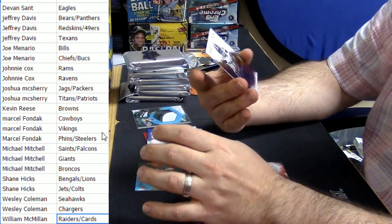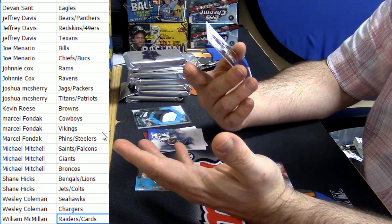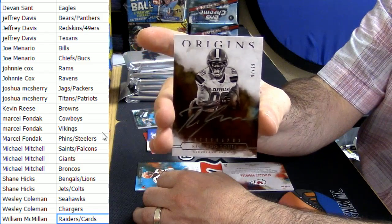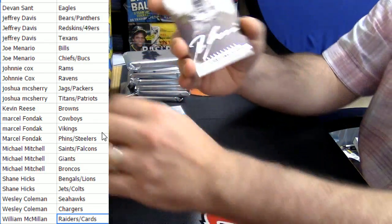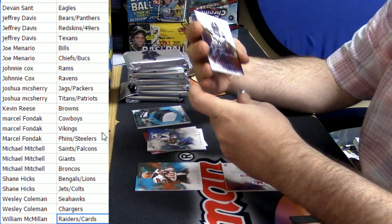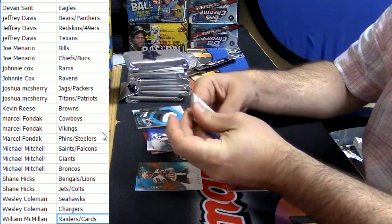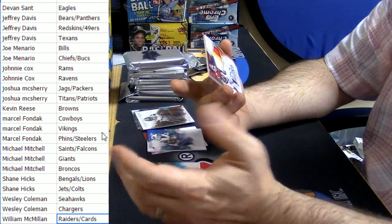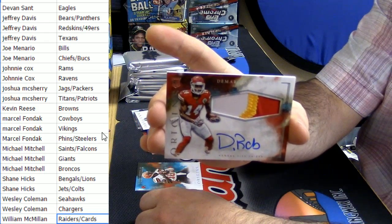For the Browns, not surprisingly, 97 out of 99, Ricardo Lewis. We have pulled, like, I don't know, 100 Ricardo Lewis auto cards. They must only be in Florida and in this office. 3 color for the Chiefs, the Marcus Robinson RPA.